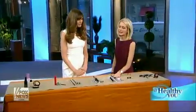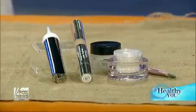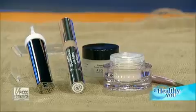What do you have here? Cakey concealer. It's a problem, yes. You need the concealer as you age. You want to cover dark circles, but the skin is drier. And so the second that you put anything emollient on the skin, it sucks it up, and the concealer sinks right into lines.